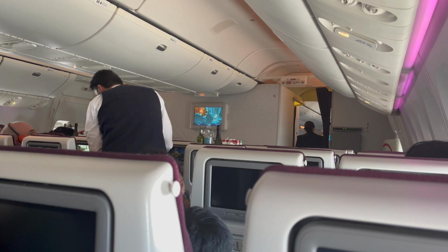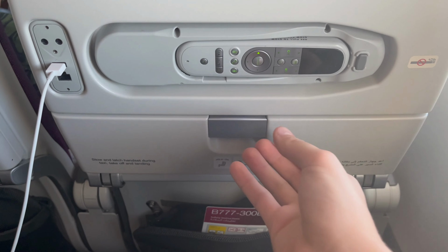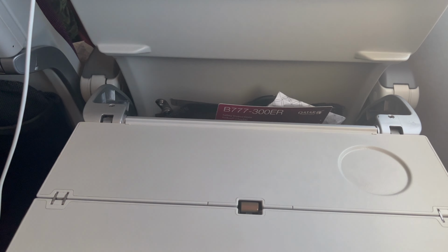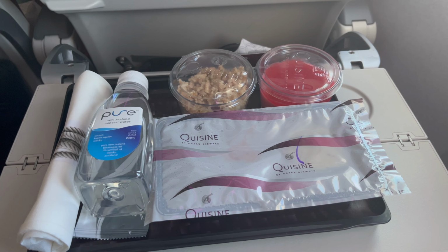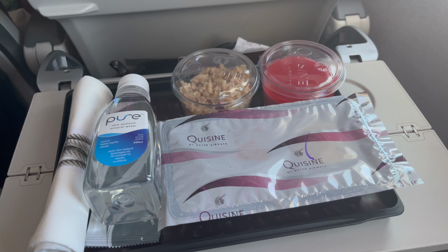I noticed that the crew had their trolleys out and the meal service was about to begin. So I didn't hesitate in getting my tray table down and ready for the meal service. On this flight today across the Tasman, Qatar Airways offers three meal options. Qantas offers two, as well as Air New Zealand offering two.